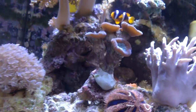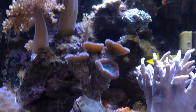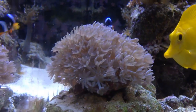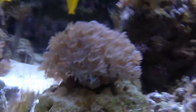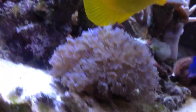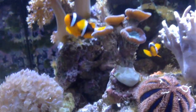But let's look at some of the things that are in here and see how everything is doing. You can see here my Xenia colony is doing really nice, growing very well. You can see it's pumping a lot. It's not growing that much out here in the front, but in the back it has actually grown out here, so that it kind of grows outwards. That is really nice. It might make a big fluffy ball of Xenia right there on that rock, which would be really nice.